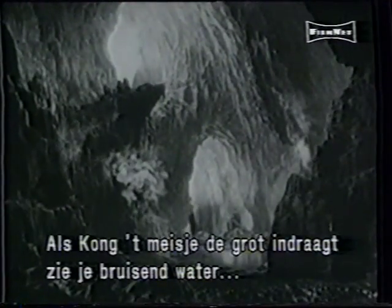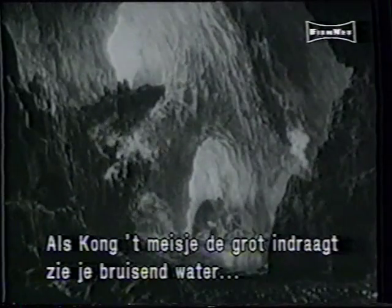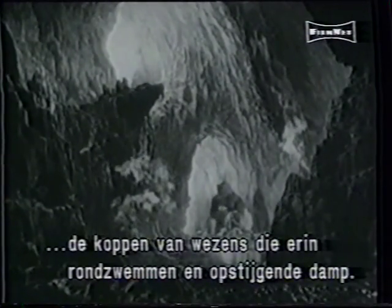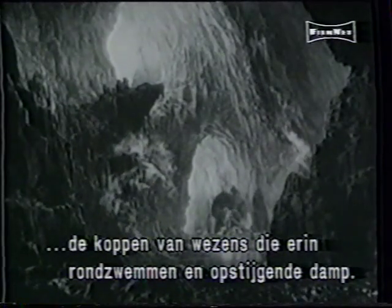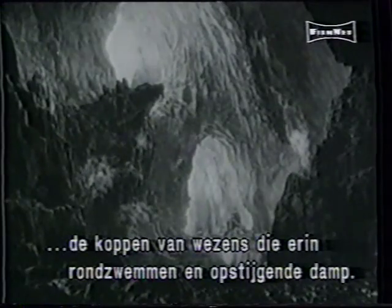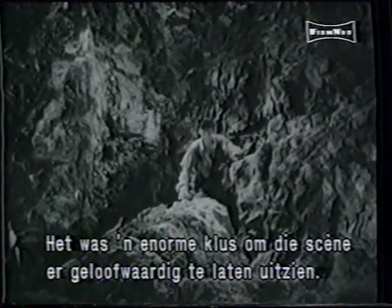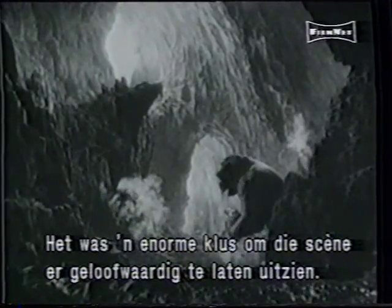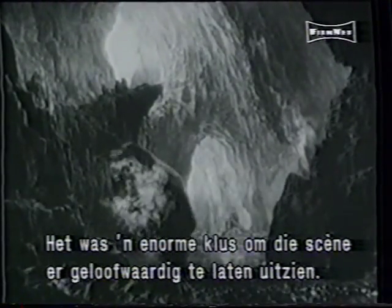You know, where Kong brings the girl into the cave, he's got bubbling water. He's got the wake and the head of the sea creature swimming around in this water. He's got steam rising off of this. You can't imagine the amount of work that went into that scene, and all for the sake of making it that much more convincing.